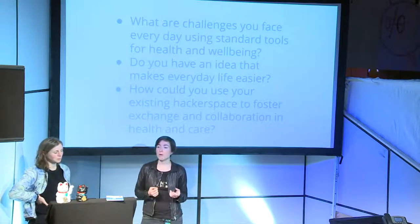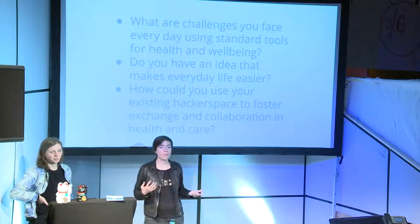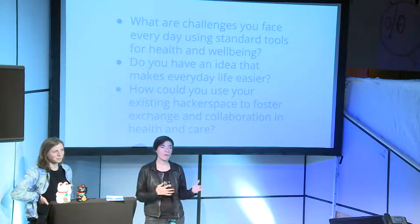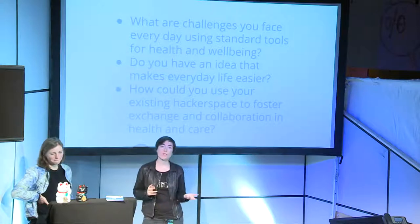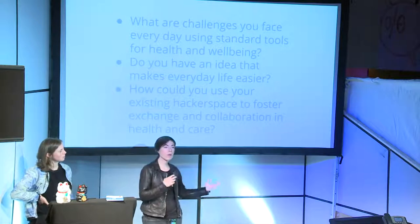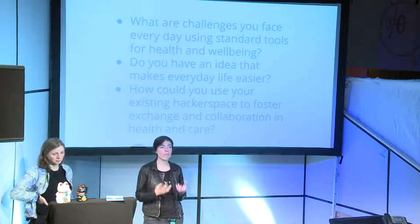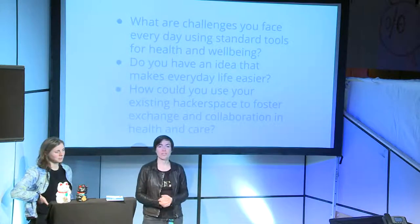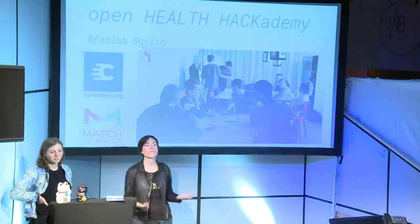Also, if you have an idea about what can make just everyday life easier in terms of how to navigate, how to eat easier with a spoon, or something that is just mildly related to everyday life, would be also really interesting. And also, if you have a hackerspace, or if you're part of a hackerspace that is interested in working together with people who have some kind of special need and who would like to create such projects or recreate such projects, would be also amazing if you just come to us and would start this.